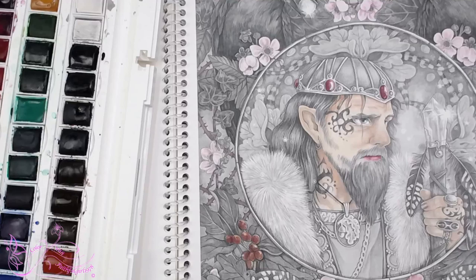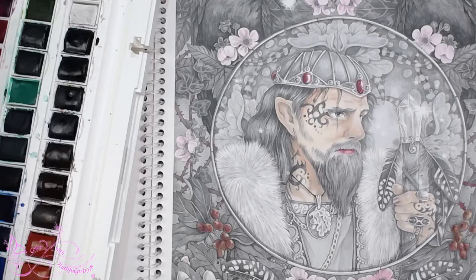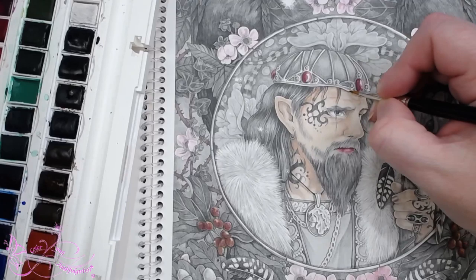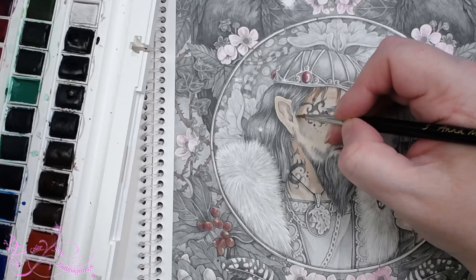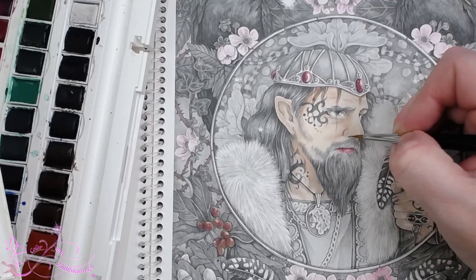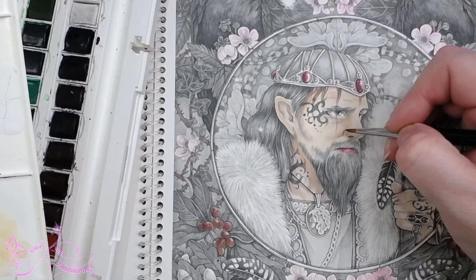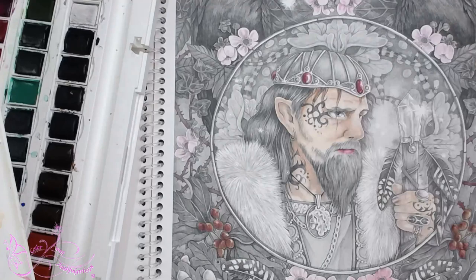All right, I think we need some more depth in there. Let's try a little bit of whatever that brown was. I think it was an umber of some sort. Just in the really dark shadow areas now. There's a couple where the hair is overhanging under the helmet thing here. Just gonna add a little bit into his cheekbone, or under his cheekbone. Giving him some character.